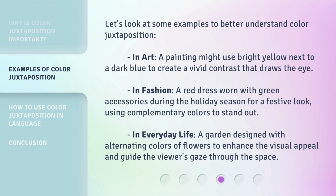Let's look at some examples to better understand color juxtaposition. In art, a painting might use bright yellow next to a dark blue to create a vivid contrast that draws the eye. In fashion, a red dress worn with green accessories during the holiday season makes for a festive look, using complementary colors to stand out. In everyday life, a garden designed with alternating colors of flowers enhances the visual appeal and guides the viewer's gaze through the space.